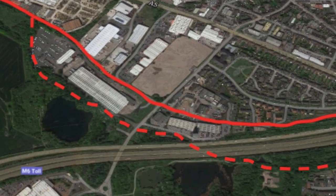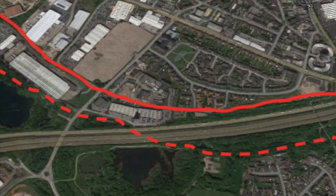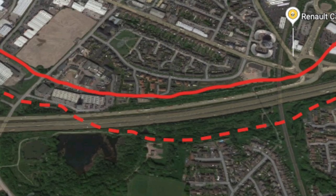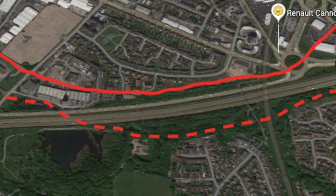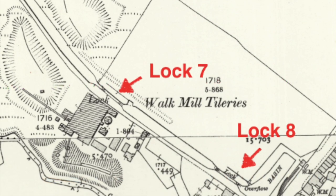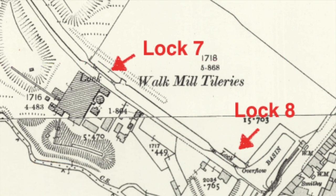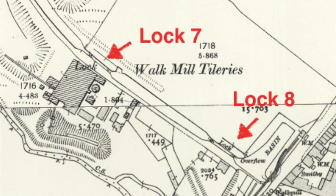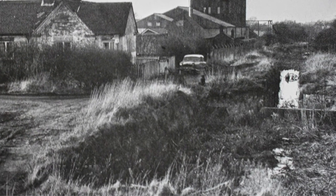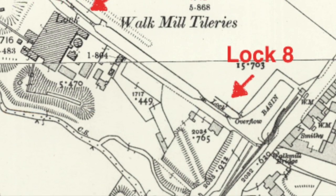Between the sites of lock 5 and lock 6, the new canal will veer off to the south once again, and now it's going to be out on a trajectory following the line of the Seddon Brook all the way through to the M6 toll. And that means that lock 7 will be bypassed, as will the Walk Mill lock, lock 8. So the line of the canal will then follow the line of the Seddon Brook, which is significantly lower than the original line.